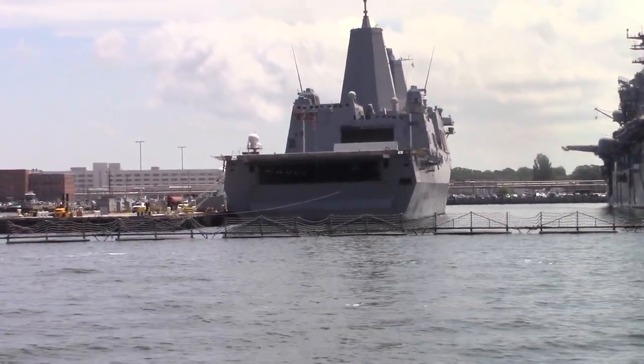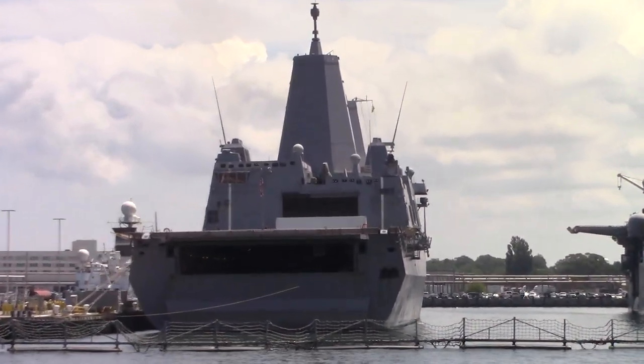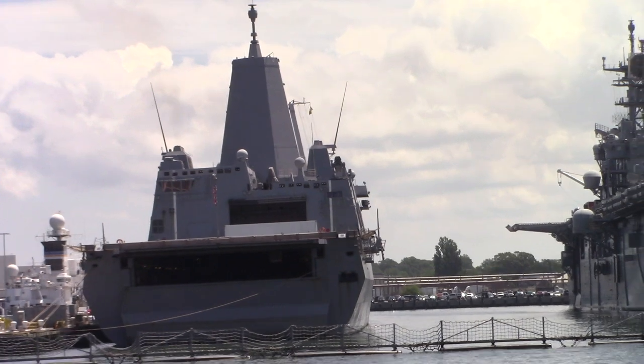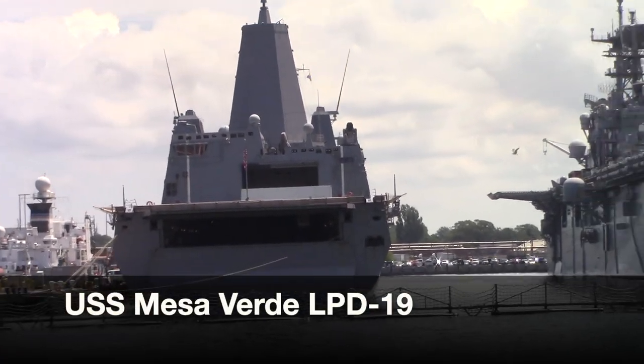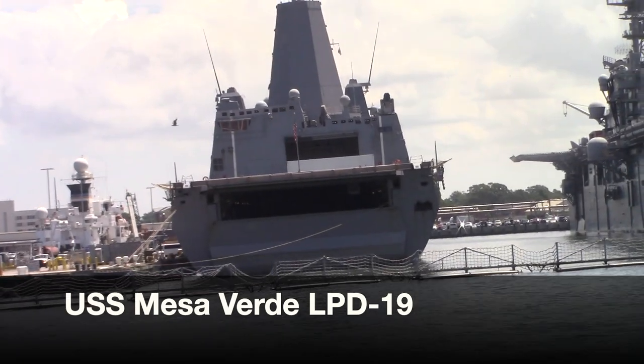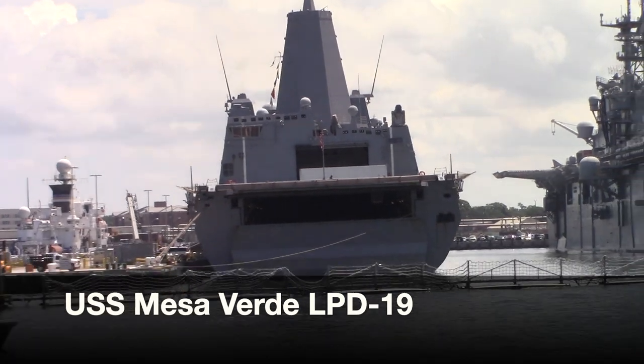On the south side of Pier Number 10 is the USS Mesa Verde. Mesa Verde is a San Antonio class assault ship. She is 688 feet in length, 108 feet wide. She'll carry a crew of 400 and transport 800 Marines. She'll carry six helicopters, as well as landing craft and hovercraft.